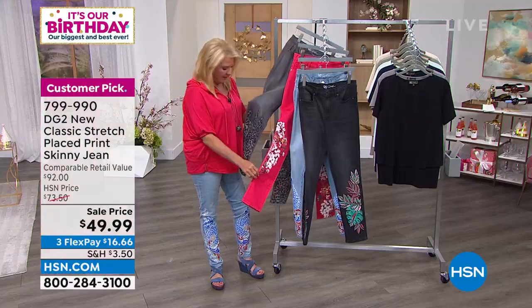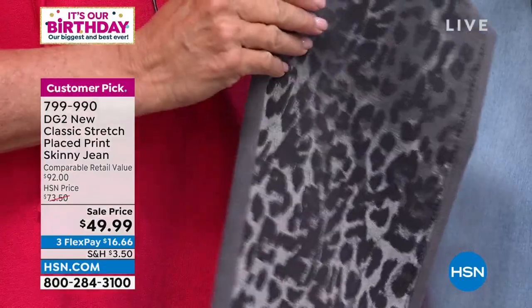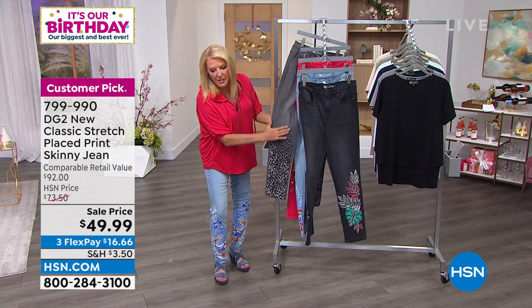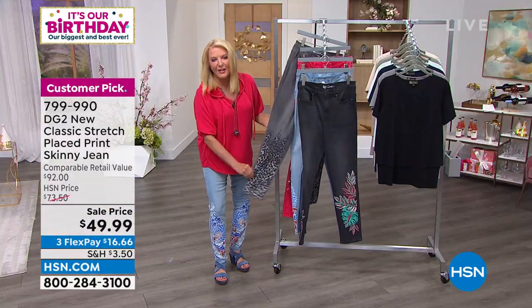And then finally, all right, for those of you who love the walk on the wild side, how cool is this? This is gonna be your gray, and it's a leopard, but what I love, it actually almost dissolves into the pant as you go up the leg. See how it goes here, and then the print gets a little bit stronger as you get to the bottom. How cool is this?